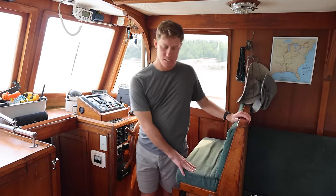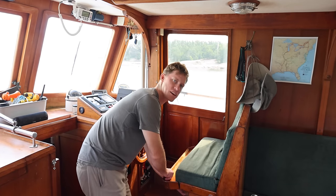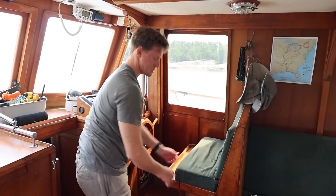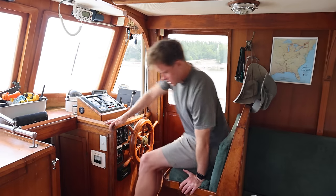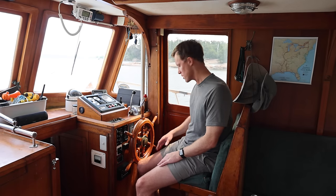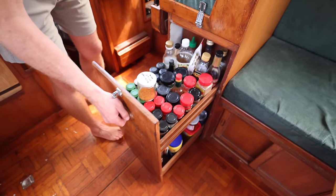Now for the helm seat, as you can see, it's a little small, it's like a little short. Well, it flips out, so it's kind of configurable, and it does this so that way the walkway is always clear. That flips out, that flips up, these kind of come down a little bit, whoops, and now ready to do some cruising. We have a lot more storage in this area, just like the rest of the boat. Underneath the helm seat, we have our bar cart, but for us, it's our spice cart.